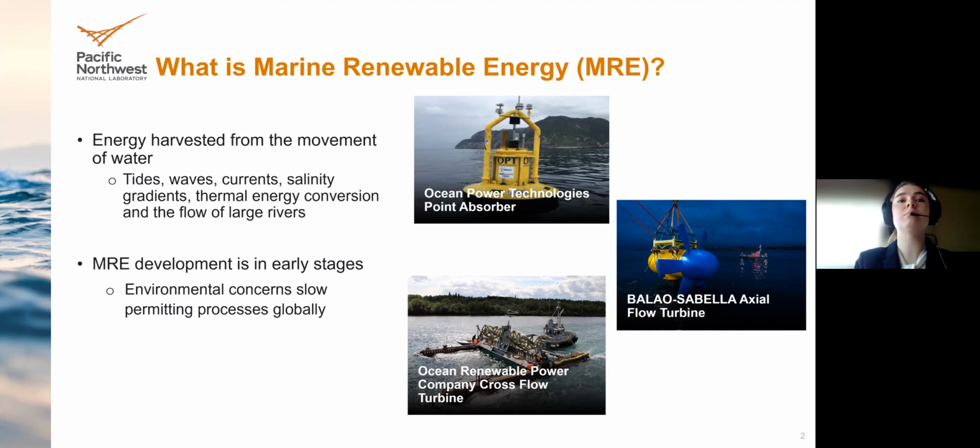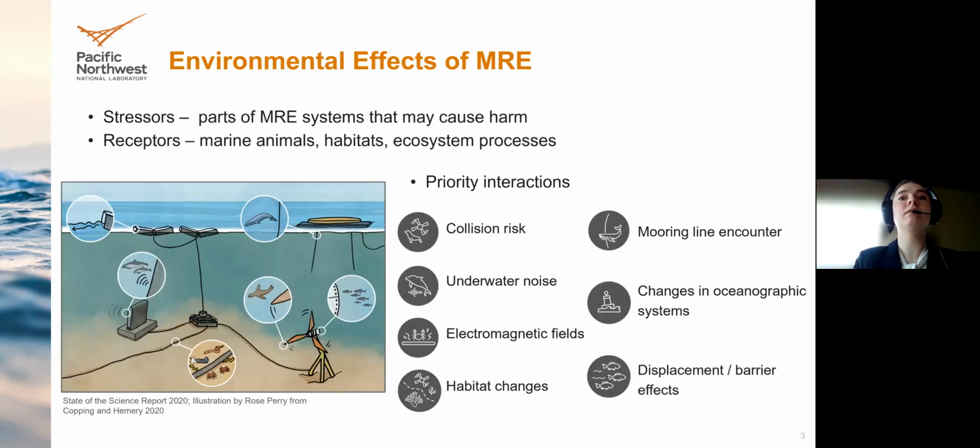With these devices comes uncertainty for the challenges associated with the environment. MRE production is slowed by environmental effects. And that brings me to this slide. Before I begin into the tropical application, I also want to give an introduction on the environmental effects of device deployment. Any proportion of an MRE device or system that might harm animals, habitats, or ecosystem processes is known as a stressor.